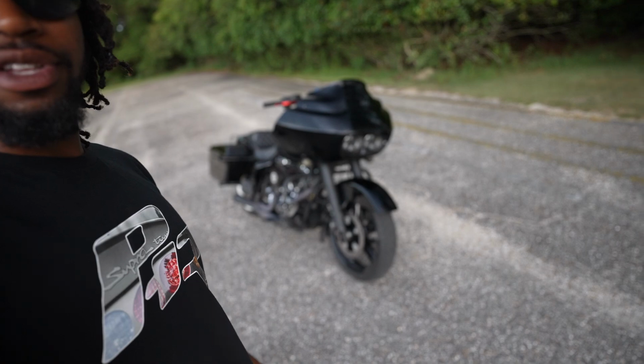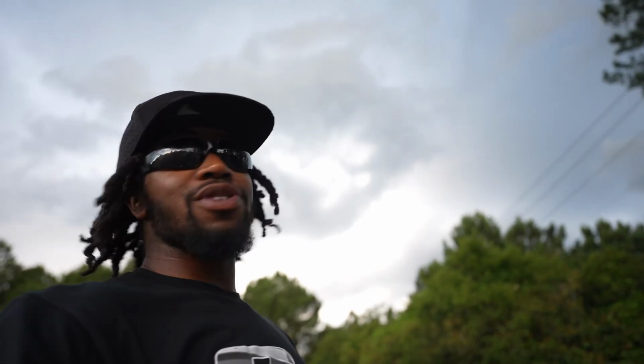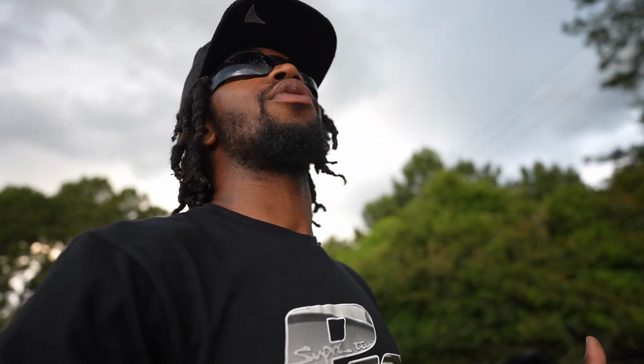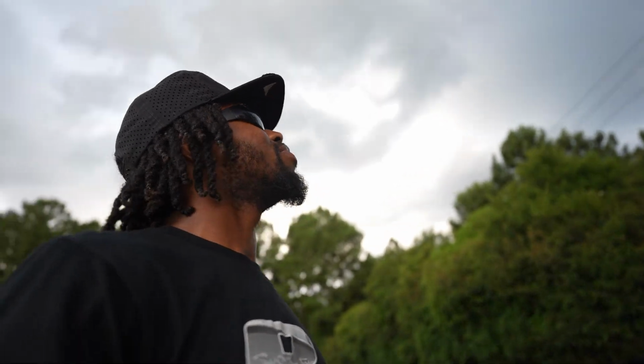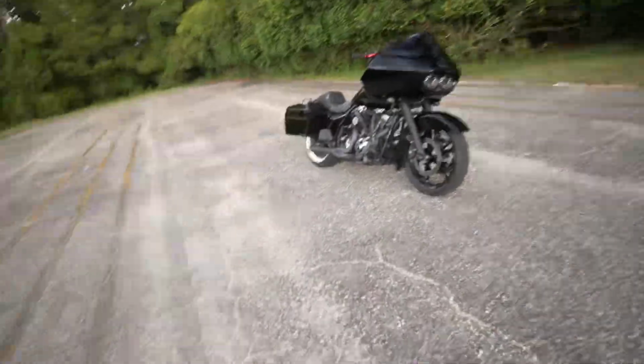Today, well, it's really not much to hide. There it is, the bike. Yo, these clouds, you can see that. Clouds are coming straight towards me, so it's probably gonna be a short video. I'm gonna wrap it up because I don't want to get caught in no storm, but it's pretty. It's clear over there, looking a little dark over here.